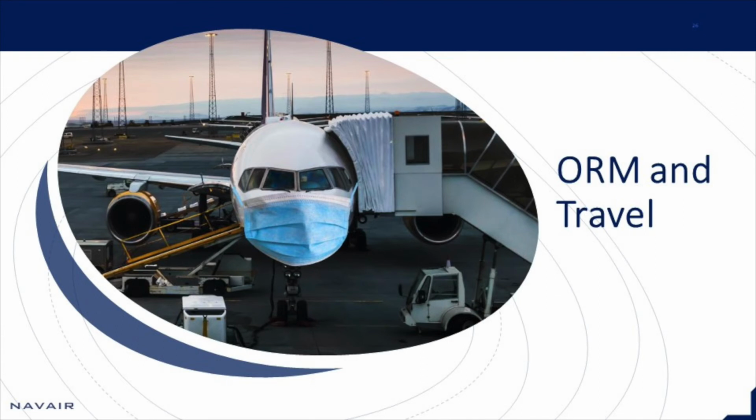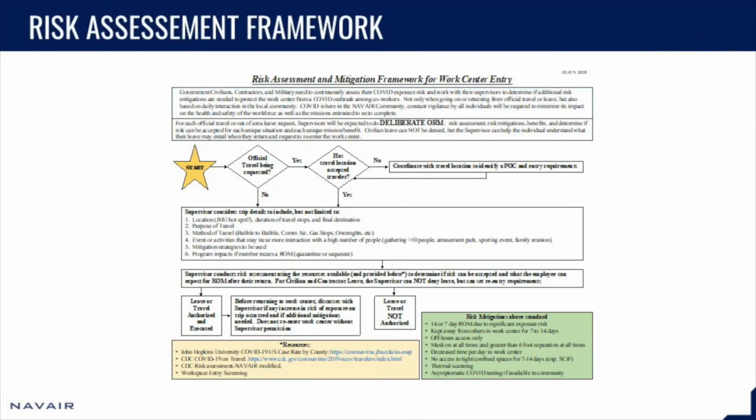With much of the country opening up, personal and work travel is on the rise. There is no way to ensure you have zero risk of infection while traveling, so it's important to use ORM to identify the hazards, assess the risks, and try to implement as many controls as possible. Employees who plan to travel beyond the command's local commuting area for official travel or personal leave should review their plans with their supervisors before departing.